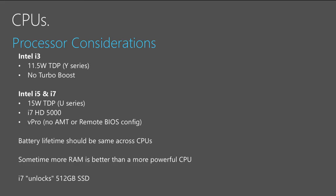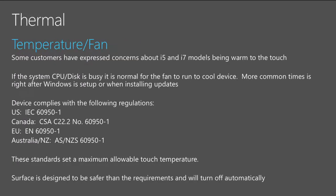Sometimes what happens is you just need more RAM. So try to pick up configurations with 8 gigabytes of RAM, because that will suffice for your needs, and you actually don't need to pay more for a higher CPU. Another thing that is not that known is that the i7 unlocks the 512 gigabyte SSD. That's the only configuration that will have that SSD. What do you mean by unlock? It's the only option where it's available for you to acquire that. Not unlocks.